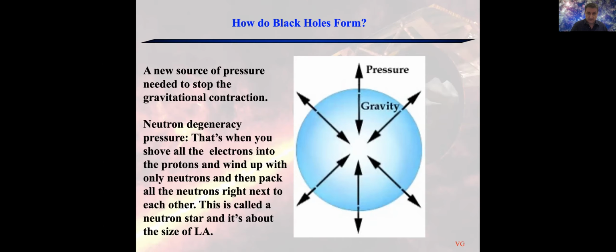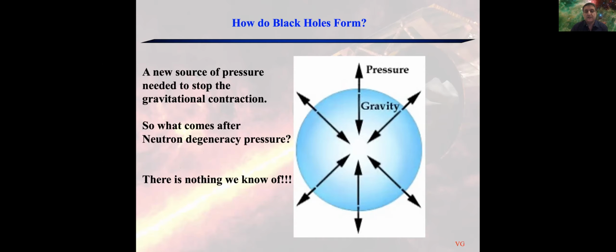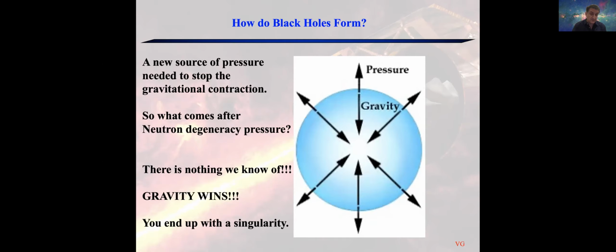But the next one is, what if your mass is way more than that? What if your mass is such that it goes beyond the ability of neutron degeneracy pressure to prevent it from collapsing? There isn't anything else. We haven't come up with anything else that can resist that pull of gravity. So there's nothing we know of, which means gravity wins. And you end up just collapsing and collapsing and collapsing forever into a volume that's essentially zero. So that's how you get a black hole.